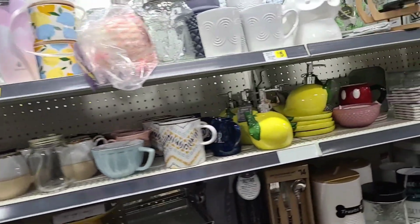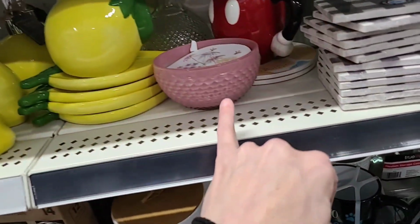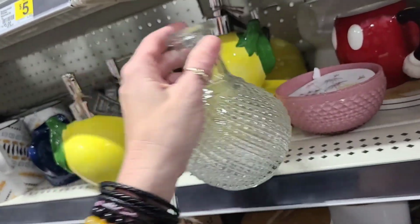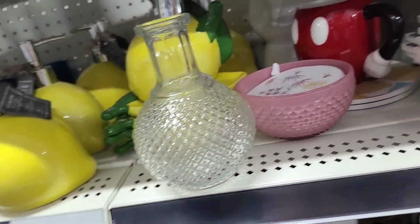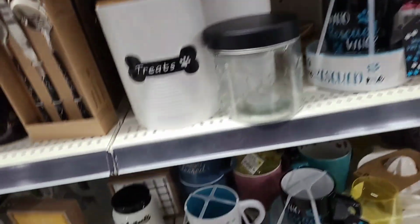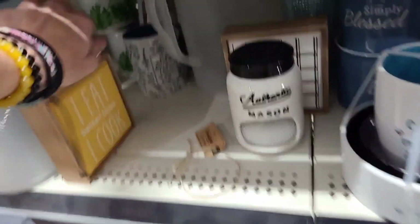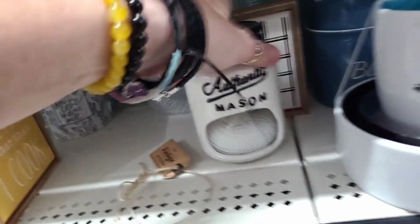All right. Oh, my tummy's growling. Sorry. Green dot candle. I think these are too. Yep. Green dot little vase. I know I saw green dot. Green dot. Green dot.